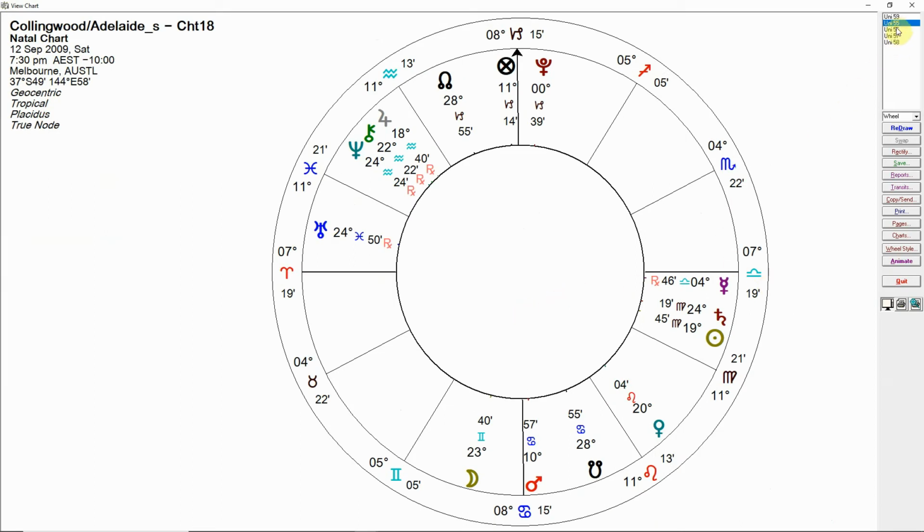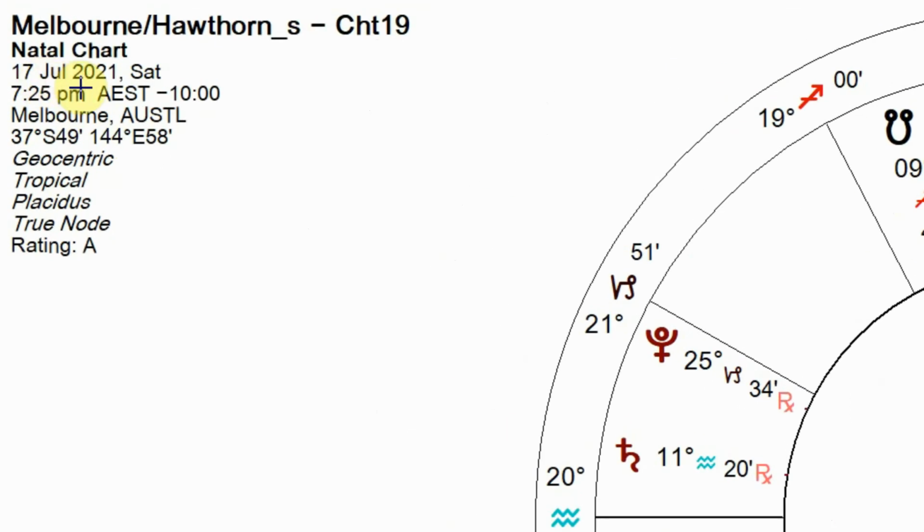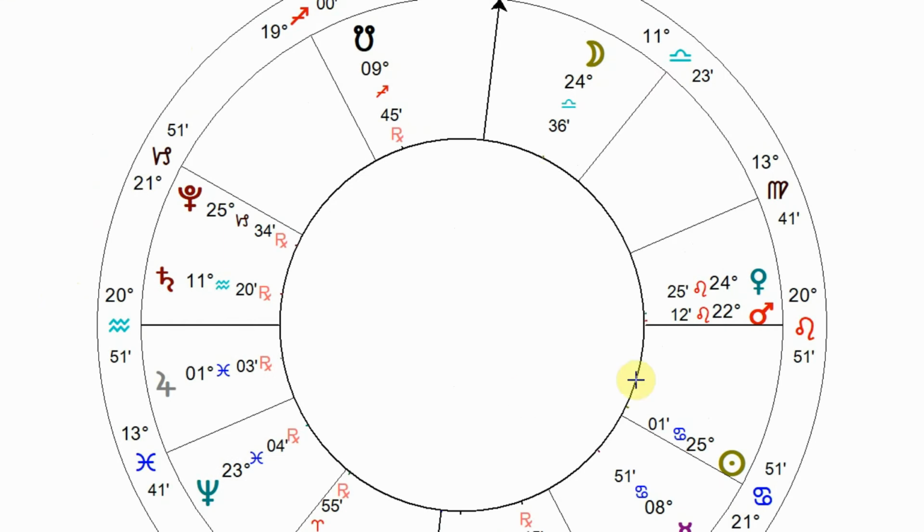So let's have a look at the next example, also an AFL game. This was from this year, 17th of July 2021. I was looking at this game and I just couldn't believe Hawthorn were any chance, to be honest. But anyway, Melbourne were leading the competition. They were at home, and Hawthorn was coming second last at this point in time and playing pretty poorly. So let's see what's happening in this game.